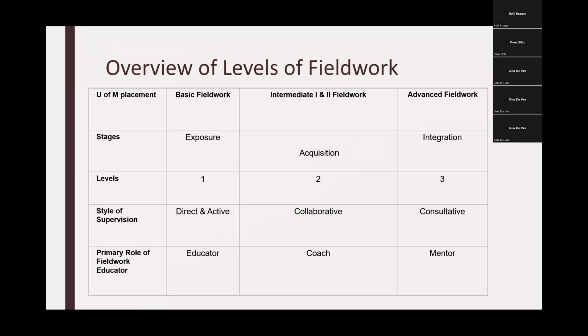This table provides another way that we can look at these stages. Again, many of you have seen this table. What I really want to draw your attention to is the levels of fieldwork. Level 1 is what we refer to as basic fieldwork. Level 2 encompasses our intermediate 1 and intermediate 2 fieldwork. And level 3 encompasses our advanced fieldwork. The reason I'm drawing your attention to these levels is because these levels really coincide with the CBFE, the competency-based fieldwork evaluation. Level 1 being basic, level 2, intermediate 1 and 2, and level 3 are your advanced level students that are coming to see you this summer.